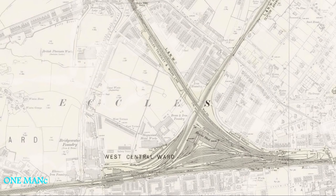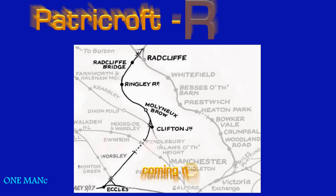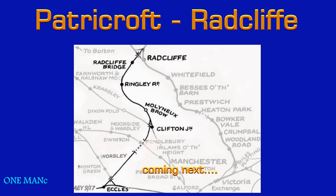Join us in part two of this trip. We'll be travelling up the line to Radcliffe, going through Clifton and over those fantastic viaducts.